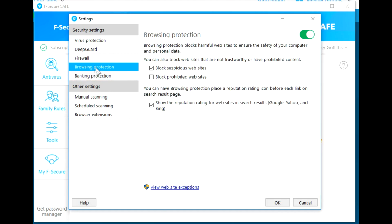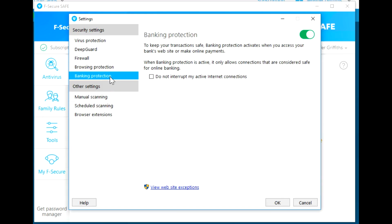So browsing protection, you've got block suspicious websites and so forth. Banking protection, which is there, but to be honest we didn't actually see what this did, because when we went on the bank website, you get a little thing pop up saying that you're getting protected, but it still allowed all the other websites and notifications in the background to go ahead.